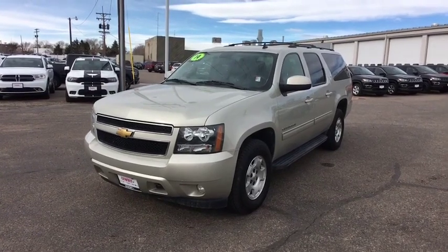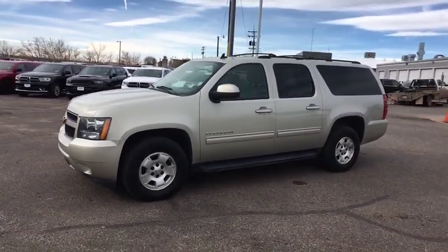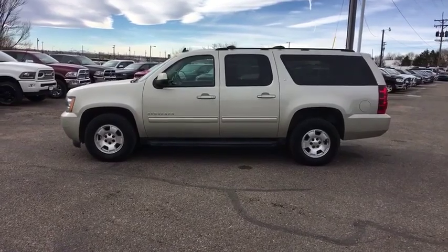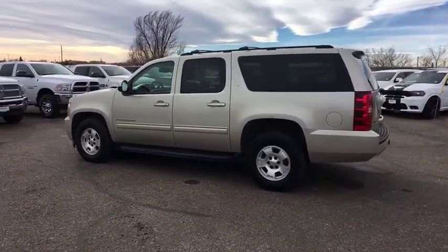2014 Chevrolet Suburban 1500. The Chevy Suburban 1500 hauls more passengers and cargo than anything in its segment, a fact not overlooked by those who need such convenience or capability. This vehicle has less than 75,000 miles.